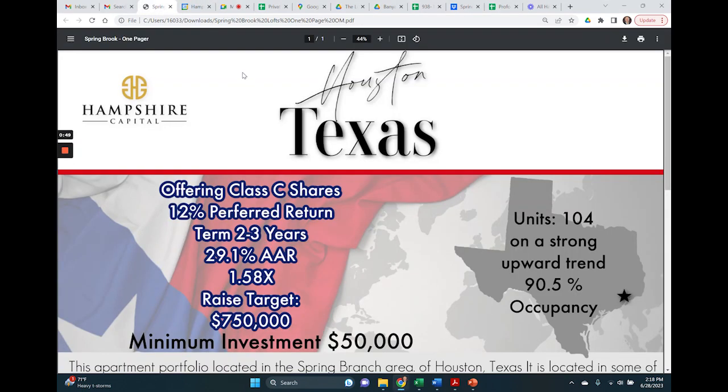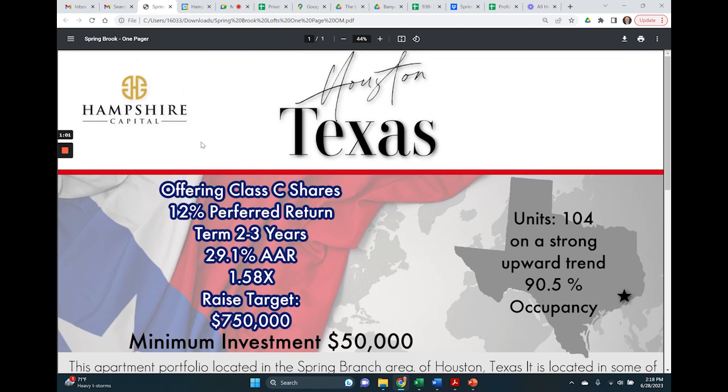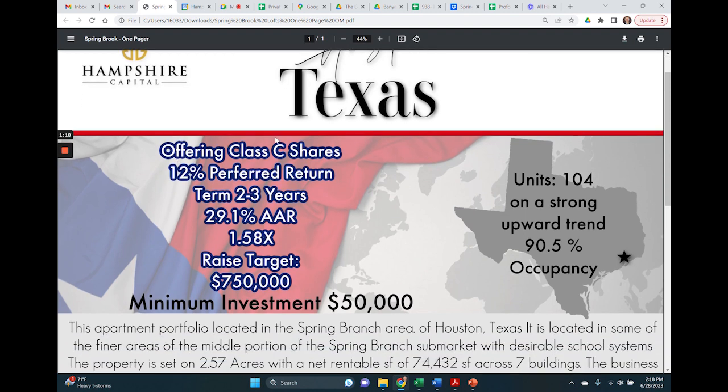So let's kick this off, Eddie. I'm going to show our one pager. Yep. And so, again, this is in Houston, Texas, in Spring Branch, a very nice area of Houston. We're offering Class C shares, which is a new class of shares that we have created for this, with a 12% preferred return on it. We have a 2 to 3 year time period on this. We will look at a potential exit in 2 years to improve upon these returns, but everything you see here is modeled on the 3 year to be more conservative.